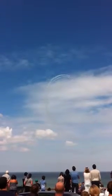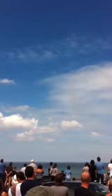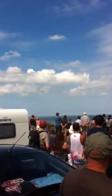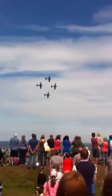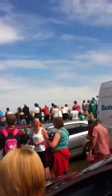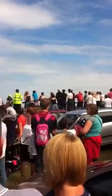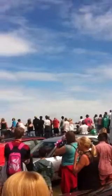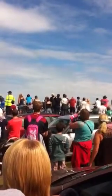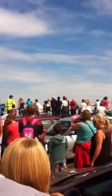Now, as they reach the bottom of this loop, the team leader is going to bend the formation right round in front of us, showing off the underneath of our aircraft. This is the Aerobatic box bend. And it is called Spitfire Roll.